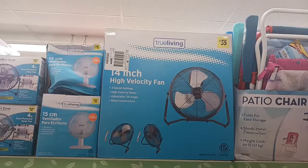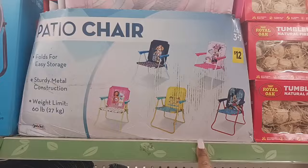All right. And right next to that, they have these patio chairs for children. Look at that. And they're $12. They have Mickey Mouse, and I see Minnie. There's Paw Patrol right there. And I don't know these here. I think, oh no, I don't know the name of these two right here. But yeah, these little chairs are $12.